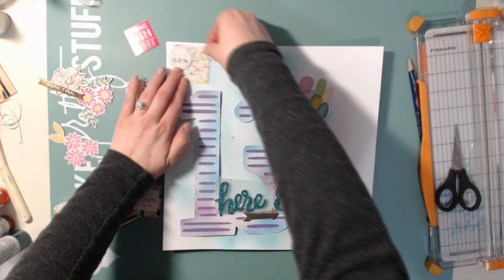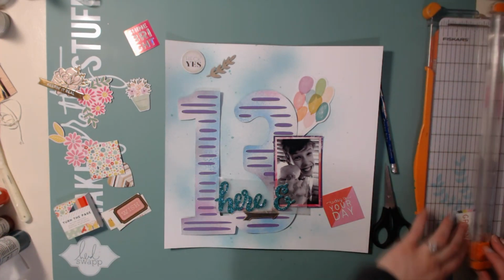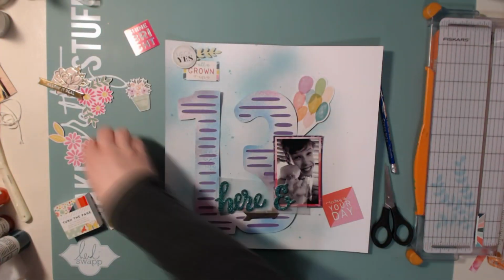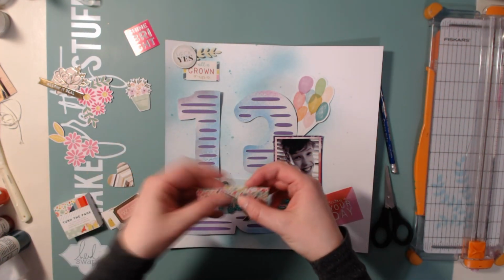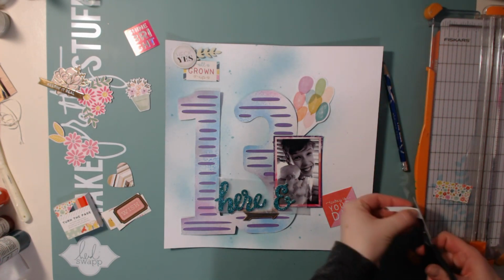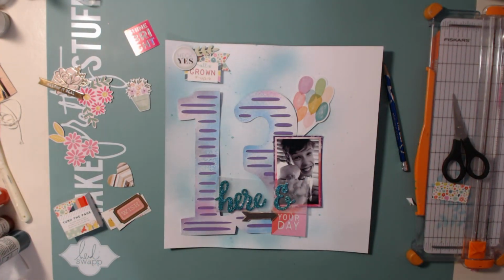So I pull out this pretty floral pattern and I'm going to cut that into a banner. I'm going to cut down this phrase, and I really like how that turns out. Then I'm going to cut this down and make it into a banner, and I'm also going to cut that "it's your day." I'm going to cut around the words a lot closer.